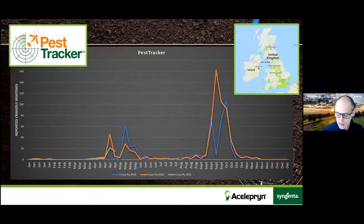Pest tracker is a system that we use in the UK. Thank you to all of you who contribute. You let us know when you're seeing crane fly flying, so we have an idea of the best time to apply insecticides to get the best out of them. And you can see there are very obvious peaks at times of the year. Keep reporting that data. I'm expecting a bit of a hatch anytime soon.